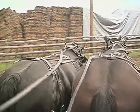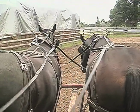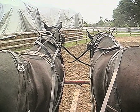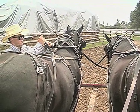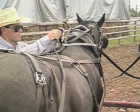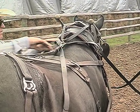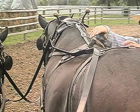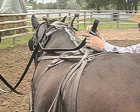I adjusted the coupling lines on this team so that they are a little close together at the bits. To get them further apart, you need to move the coupling lines forward on the draft lines. You'll notice these lines, like most team lines made in America, are punched every 6 inches. With the typical lines shown here, by moving the coupling lines 6 inches forward or back on the draft lines, you get 12 inches of change at the bits. We like to have our lines punched every inch so that we can do finer width adjustments.